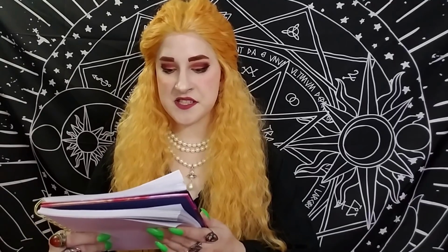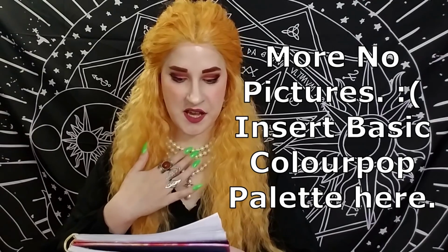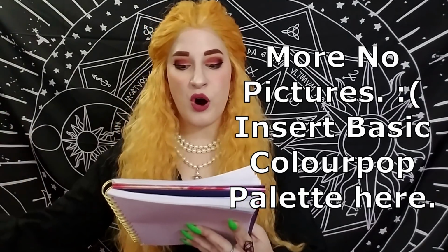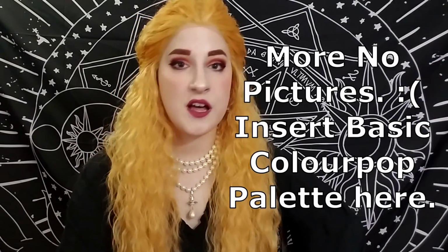So there is the Ménage à Moi. Oh, that hurt to say. The Ménage à Moi and the Boudoir Noir, which, I mean, they're ColourPop palettes.